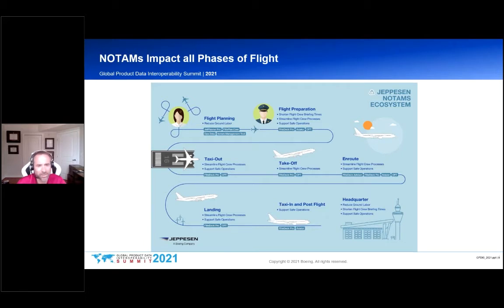So we start out in flight planning. Before you get to your airplane, several days before, there's someone at the airline who's trying to figure out where this flight is actually going to go, what areas do I need to avoid, what are my backup airports. So this is pre-work at the airline. And you need to know the NOTAMs because you need to consider runways that might be out, restricted airspace, anything that could affect the safety of your flight.